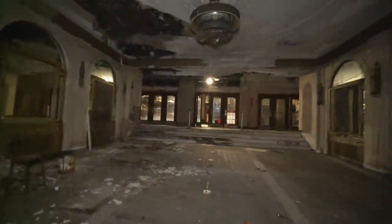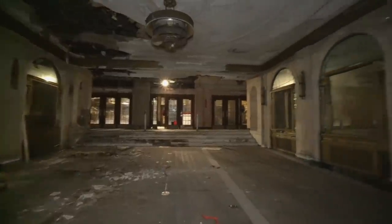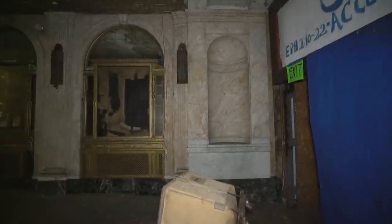Okay, right now we're inside. As soon as you walk in, this is the main lobby. Originally, you would have movie showcasings in these windows here. I think long ago, there were statues in that little spot there. But as you can see, as I get closer, it's all marble, beautiful architecture, and we haven't even entered the real main lobby yet.